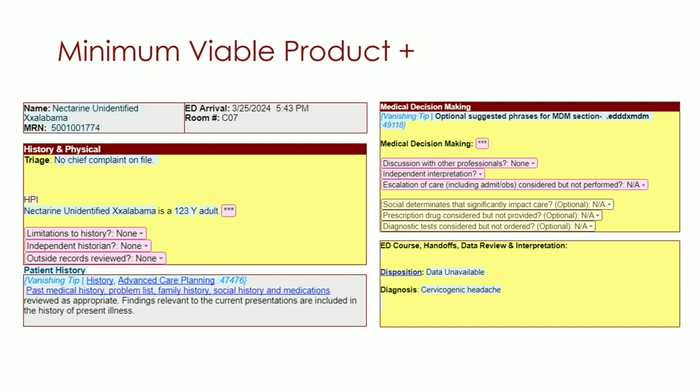We don't document as well things that we've never done, right? So now we have prompts for it, which ask these questions for our clinicians to fill in. We've got wildcards to provide the extra documentation that's needed. We have things like limitations to history, independent historian in the section under HPI, and our MDM, discussion with other professionals, independent interpretations. Oh, let's talk about this for 1 second.